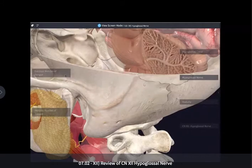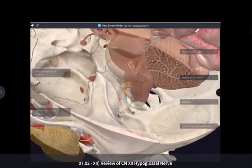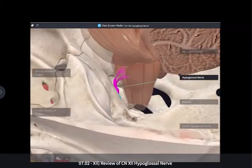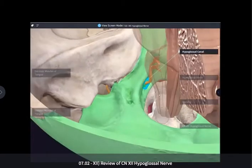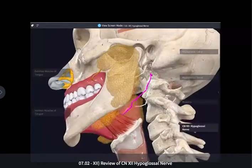Okay? The hypoglossal nerve, as you can see up here, let me click on there, it actually originates via several little rootlets from the medulla, and it leaves the cranium through its own dedicated canal, the hypoglossal canal. There's the hypoglossal canal, which is located in the posterior cranial fossa. After the hypoglossal nerve exits through the cranial cavity, let me see if I can show it down here, it runs inferiorly, medial to the angle of the mandible, and then curves anteriorly to enter the tongue.